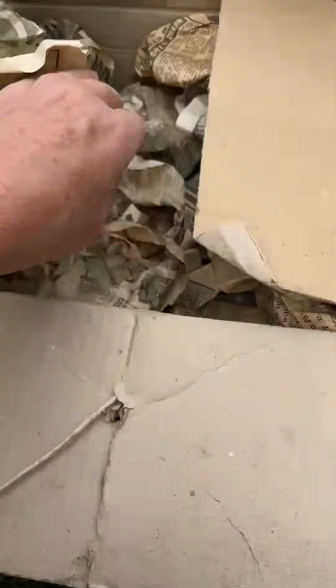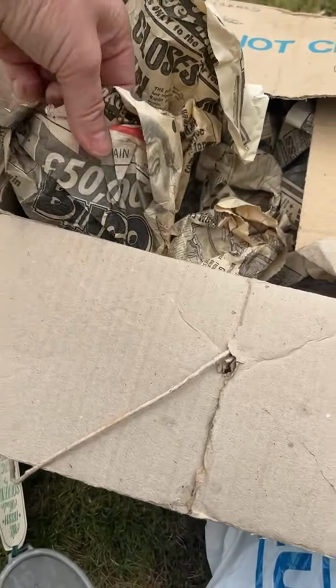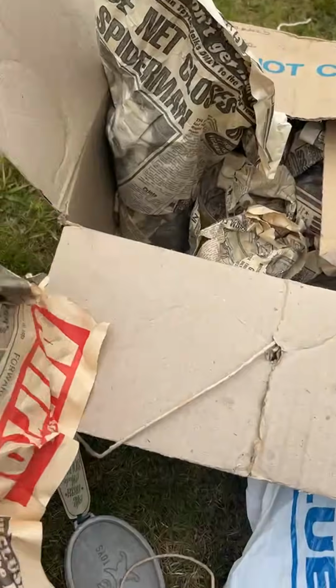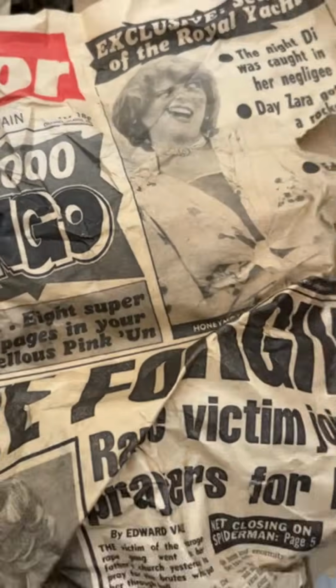They're just boring glasses, really, I'm afraid. Nothing exciting, but I'll just pull this one out so you can see. I think the newspaper's probably just a boring glass, but look at that. Hold on one second. The Daily Mirror, Monday the 10th of March 1986. Picture of Princess Diana on the front.